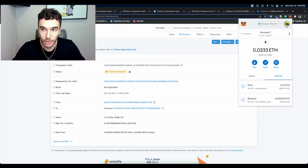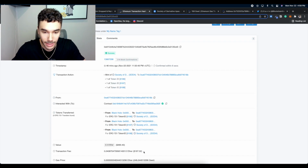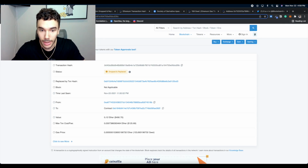If I didn't do this, there's no way my transactions would have gone through. I would have paid $125 in gas. Obviously, I wouldn't have paid for the tokens because I wouldn't have received them, but I would have burned $125 worth of Ethereum in gas, because when you pay gas fees, you don't get them back, even if you don't get awarded the token. So it's better to do what I did and pay a little bit more gas because A, I secured my tokens, and B, I didn't burn gas for no reason.